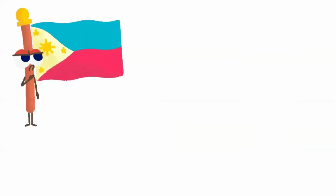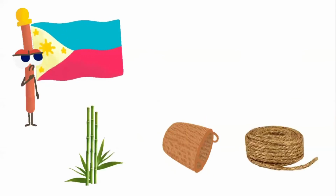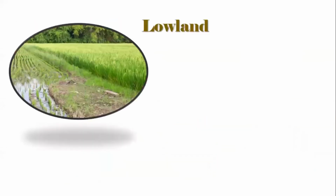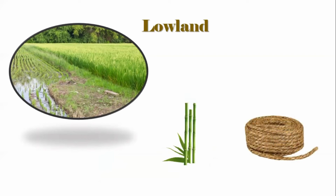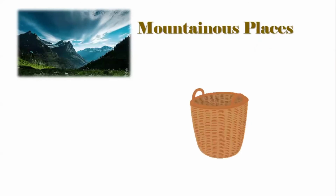In the Philippines, raw materials for basket weaving are abundant. The most common are bamboo, rattan, and abaca. In lowland areas, baskets are usually made of bamboo and abaca, while in mountainous places, the main raw material is rattan.